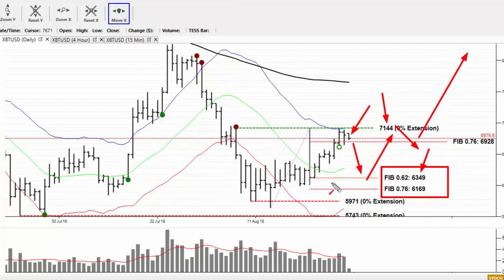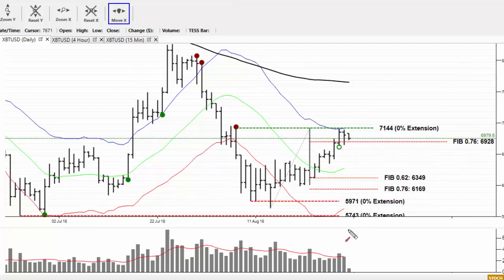If not, we may have a situation where we're doing this and then down to the downside, but only time will reveal which one is to be the case. But these two areas here are crucial, so keep an eye on these as the market plays out.